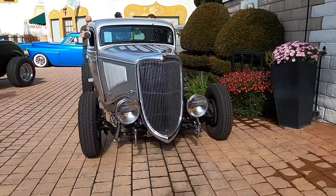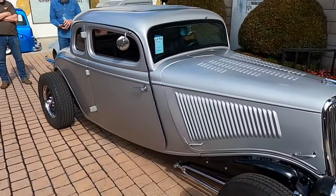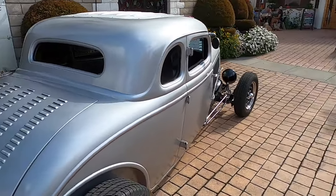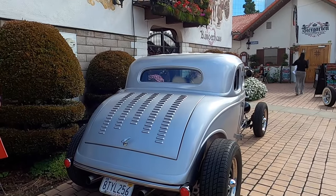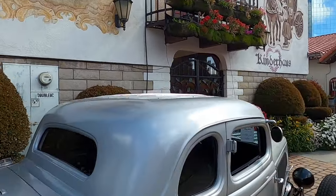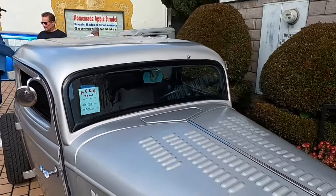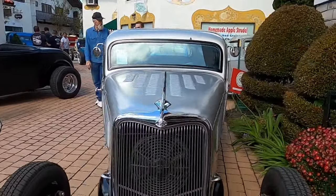Now I really like the 33-34, and this 34 5-window really ticks a lot of boxes. I think it looks really sharp in the silver like that. I really like the aluminum bead rolled roof insert. I dig it. I think this is a very sharp car. Just enough of an aircraft touch, like a 30s, 40s aircraft touch to it. Very sharp car.